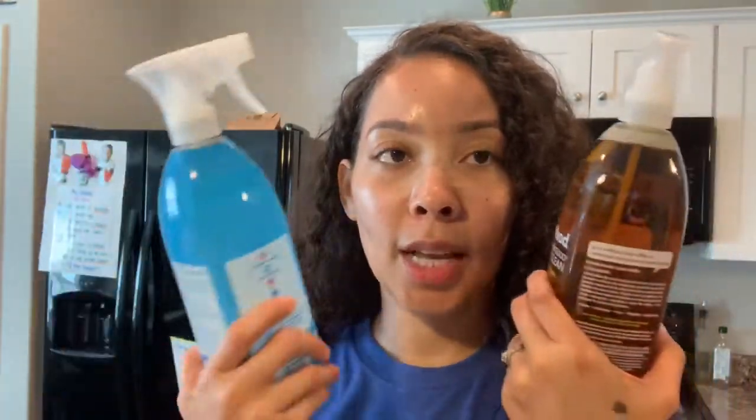So on this trip, I did pick up a lot of the Method cleaning products. Like I was telling you guys, I wanted to try this brand specifically because it's toxic free and it's safe around the kids and stuff. So I got the Method Antibacterial Bathroom Cleaner in the scent Spearmint. I don't know how I'm gonna like that, but yeah.